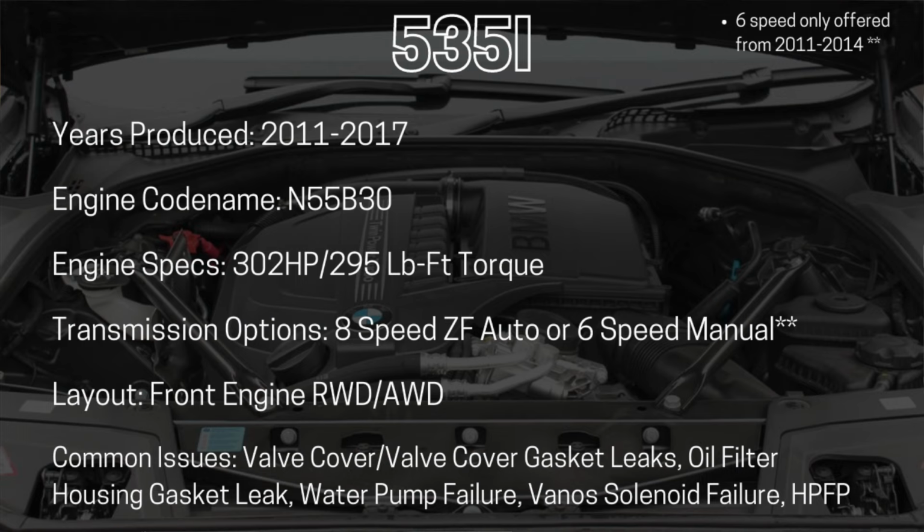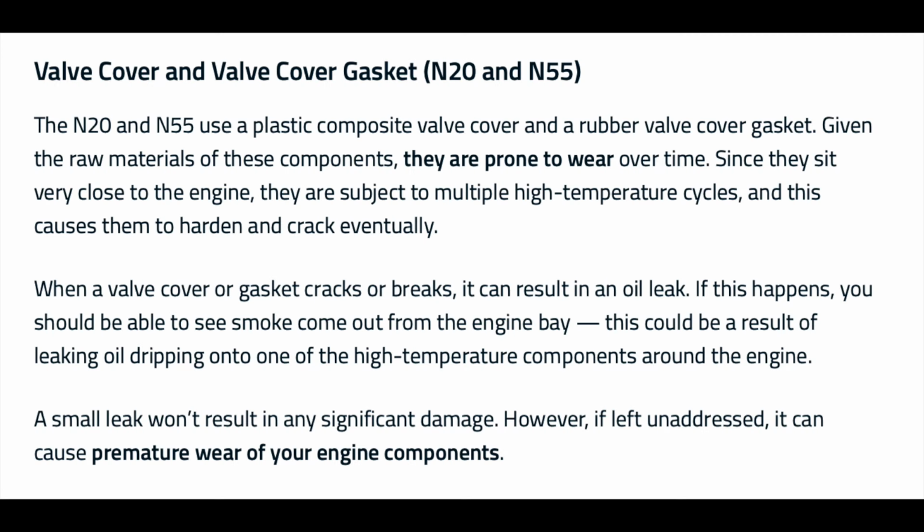This model was also available in rear-wheel drive or all-wheel drive, but again, I want to note that if you are considering an all-wheel drive version of this car, there is not a 6-speed manual option for those. They only come in the 8-speed ZF auto. Some common issues are, again, the valve cover and the valve cover gasket leaks. This motor also comes with a plastic valve cover gasket that, again, is prone to cracking with consistent heat cycling over time.